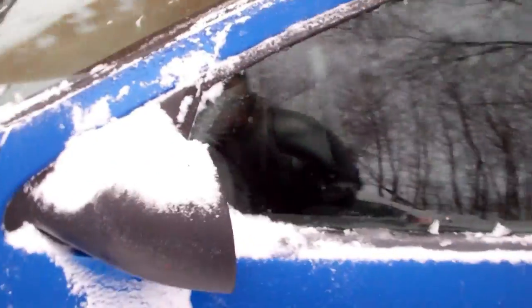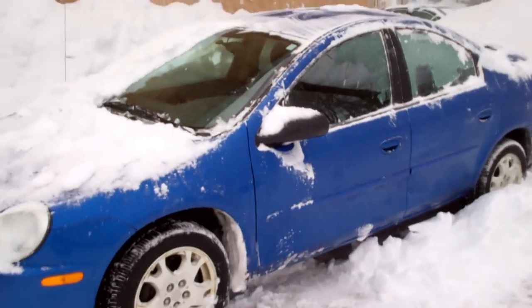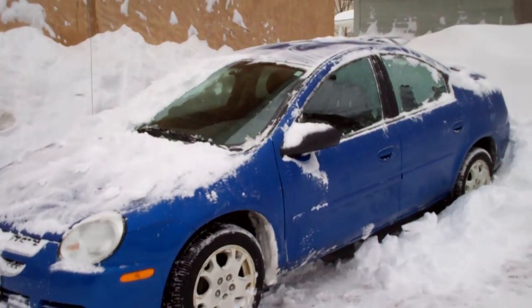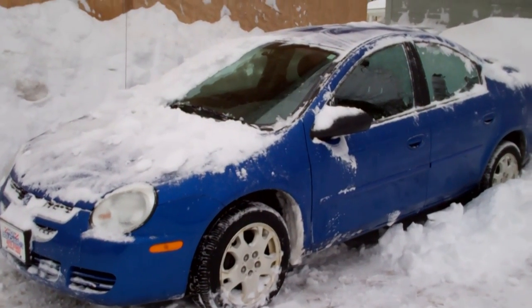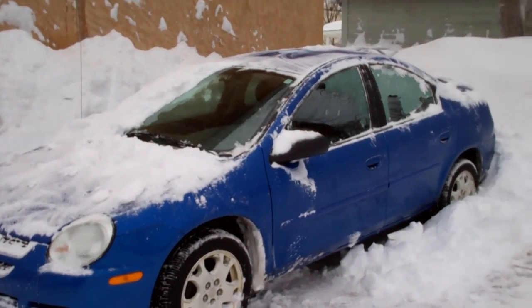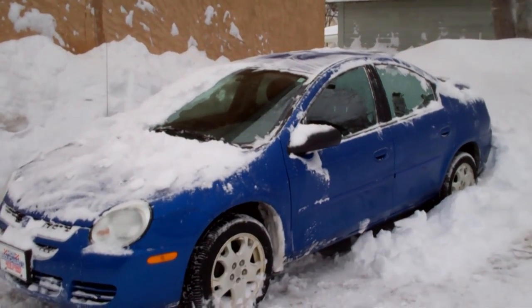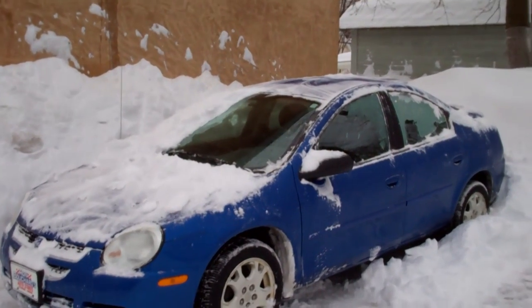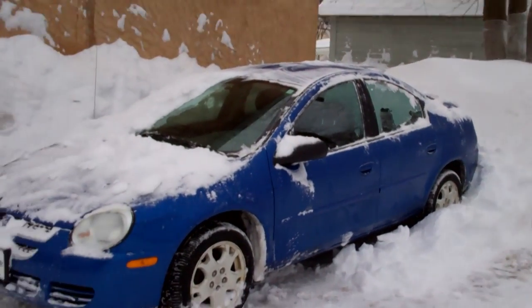So remember, people, if there's going to be snow followed by sleet or freezing rain, just leave the windows covered. Clear the rest of your vehicle. And after 10 or 15 minutes of warm up with the heat fully on, the windows will just come nice and clean and just be wet, and you won't need to deal with a scraper.